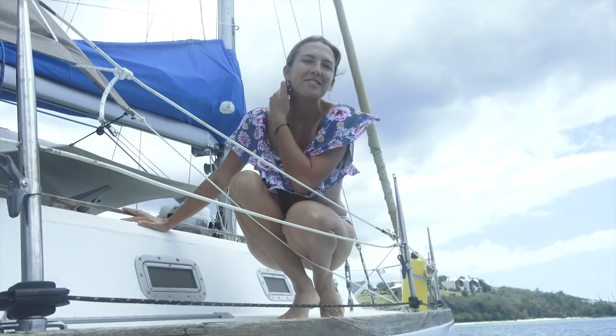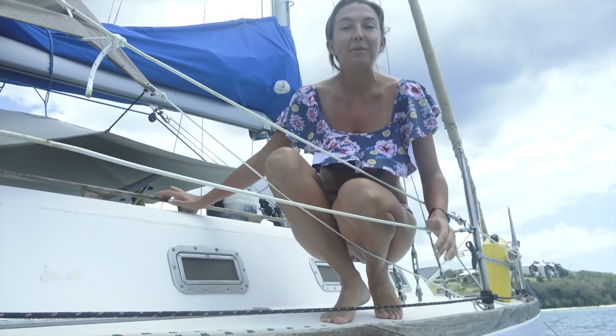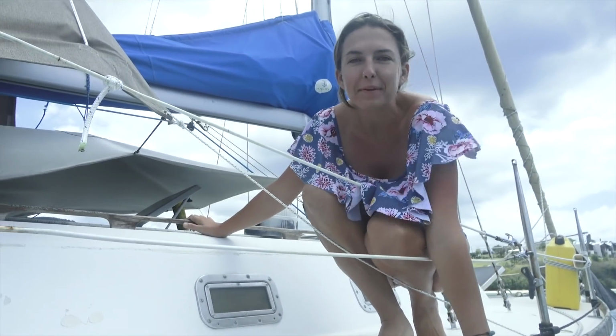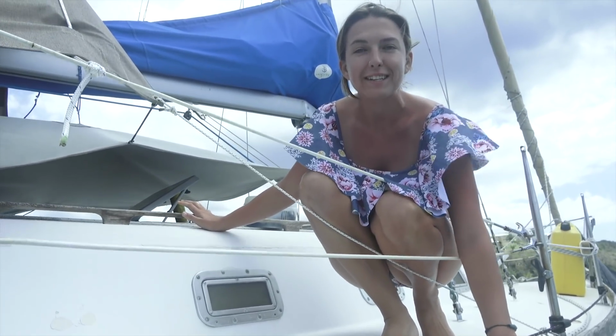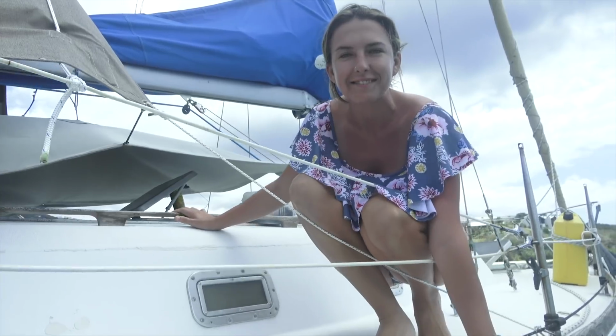Hey guys, how cool is this? We turned our boat into a fort. We did a complete transformation with all kinds of canvas work, and we can't wait to show you around and tell you what we did. Let's just take a moment and feel the shade for a second, can we?